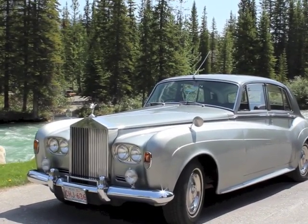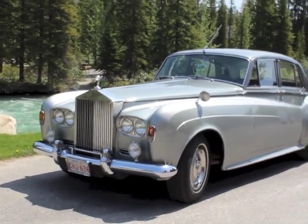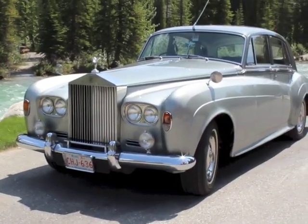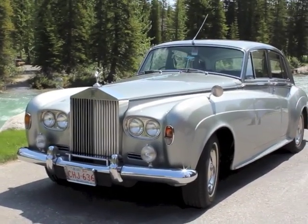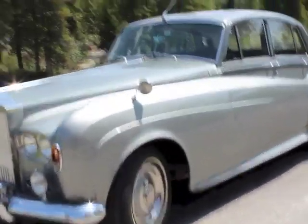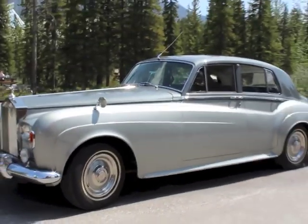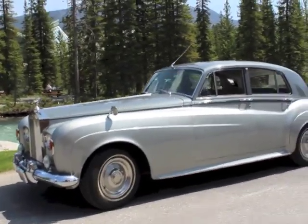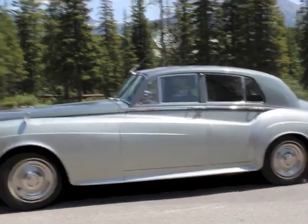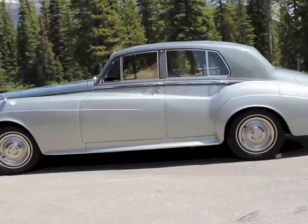So anyway, the Silver Cloud came out in '55. It went to 1959. And then they installed a brand new engine, which was a 6.2 liter V8. It was loosely modeled after the American power plants of the day, but was definitely a Rolls-Royce design. It wasn't built under license like some people assume. The transmission, however, was a GM Hydromatic, and that was at the time the best transmission on the market.